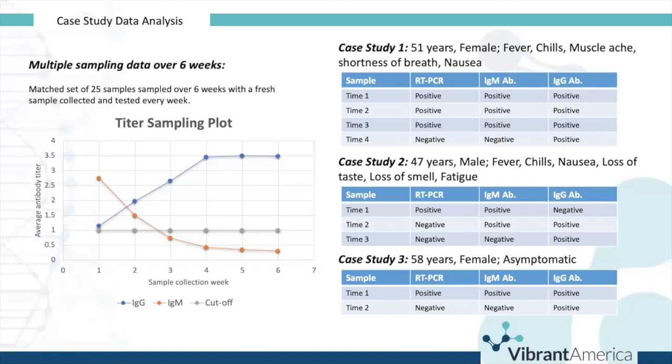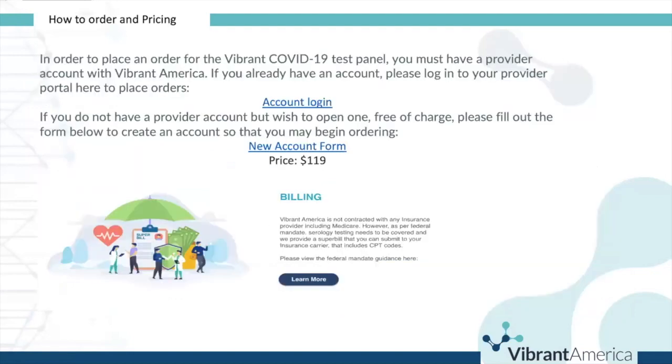It took a good 5 to 6 weeks for him to be able to come out of quarantine. Then case 3 is a 58-year-old patient who didn't have any symptoms, was positive on PCR, IgM, and IgG antibodies on the first test, but then became negative for both the PCR and the IgM at the same time, and continued positive with the IgG antibodies. Okay, next slide.